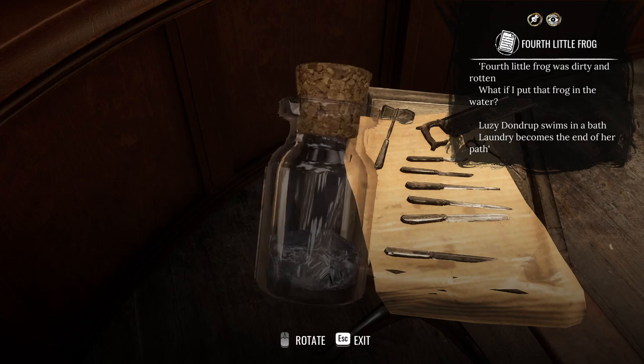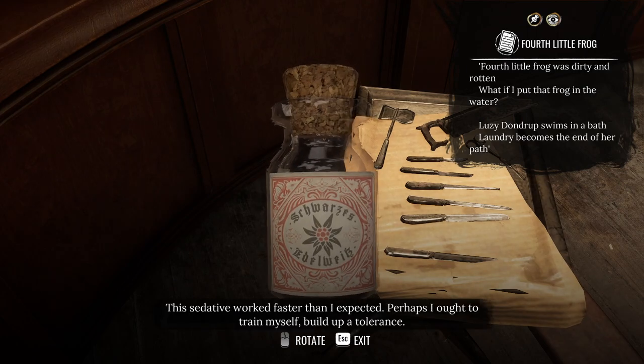Schwartz's Edelweiss. This sedative worked faster than I expected. Perhaps I ought to train myself. Build up a tolerance.